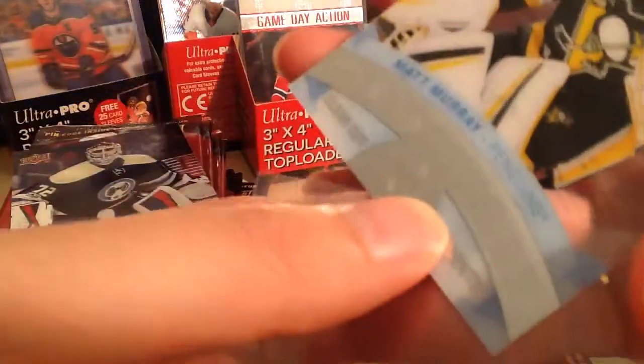Matt Murray, a 2-time Stanley Cup winner, but he's doing pretty bad this year. He's got a bunch of concussion issues.